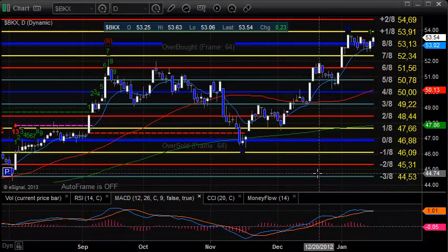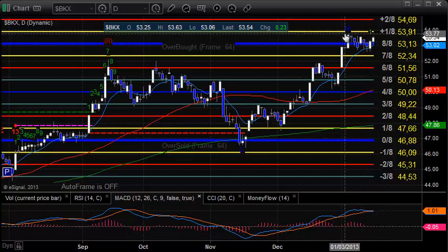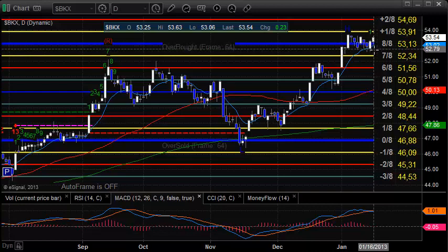The banking index, the BKX, was positive on the day, but it's still just boxed up in the same range. It hasn't been able to clear the high of this range, nor has it been able to settle and follow through below the 10 EMA. So it's still short-term positive and trapped in this range. One thing I'm going to be keeping an eye on here is the MACD to see if this starts to roll over.